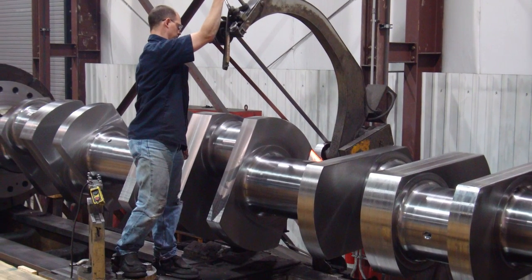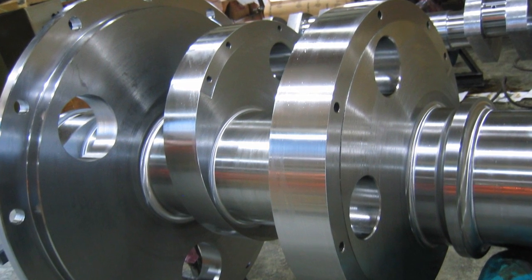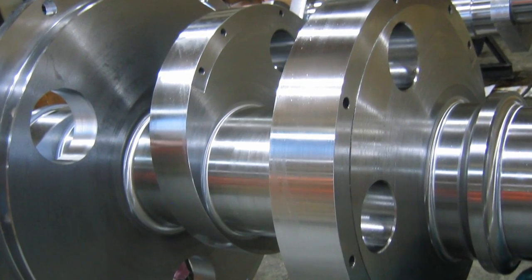Our engine cranks, they usually go overseas, predominantly to Germany. They go on a lot of locomotives, ships, even submarines. I know we've made a couple for them. For windmills, mud pump cranks for out in the oil refineries.